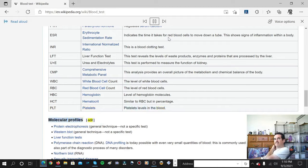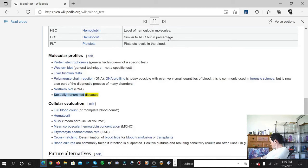Molecular profiles. Protein electrophoresis, a general technique, not a specific test. Western blot, a general technique, not a specific test. Polymerase chain reaction, DNA. DNA profiling is today possible with even very small quantities of blood. This is commonly used in forensic science, but is now also part of the diagnostic process of many disorders. Northern blot, RNA. Sexually transmitted diseases.